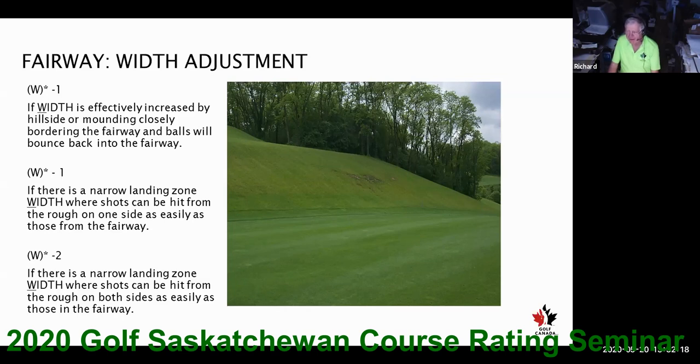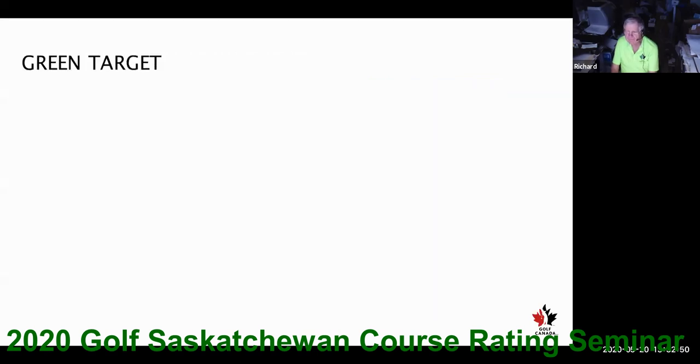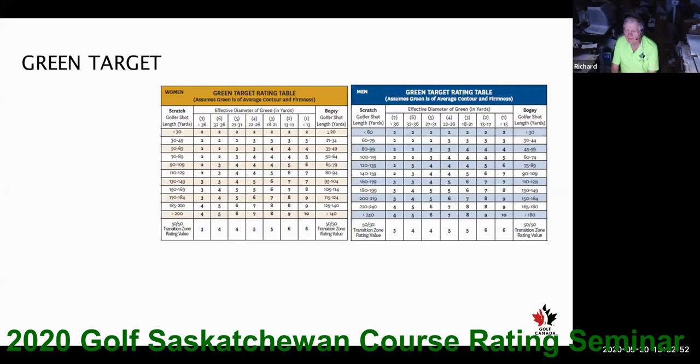And if there were bunkers to both sides, you wouldn't put W-1 or 2, because anything that misses that narrow fairway would not be a shot from the rough. It would be a shot from the bunker or whatever else was causing the fairway to be extremely narrow. So a little bit of clarification there that they want us to be aware of. Okay.